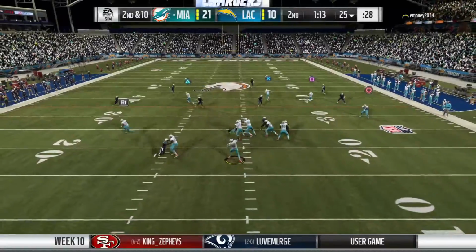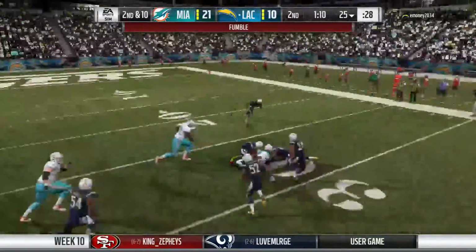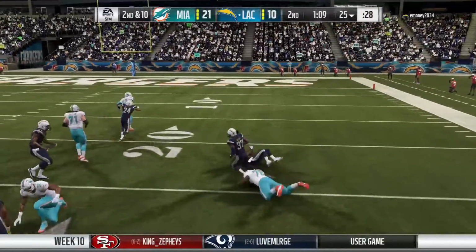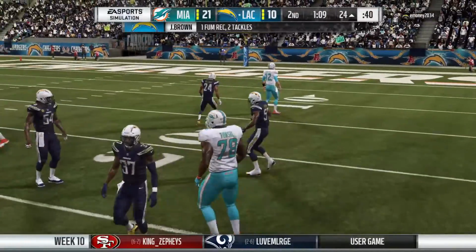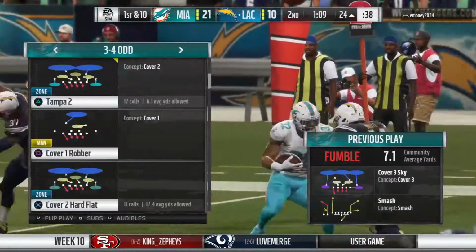On second down, Cousins again. He dumps it off to Drake. And now a fumble. The ball's out and picked up by the Chargers. And they have the football and will take over at the 24-yard line.